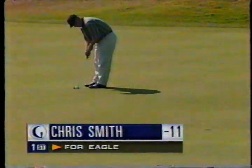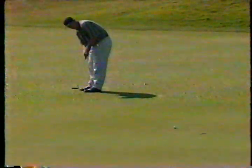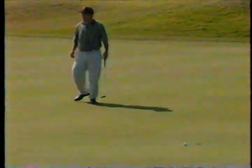Long-hitting Chris Smith reached the first easily in 2 and had an eagle chance. Well, with Chris Smith's length, he can reach any of these par 5s in 2. And this was his eagle try, and it just leaves it out to the right. Tap-in birdie for Chris Smith.